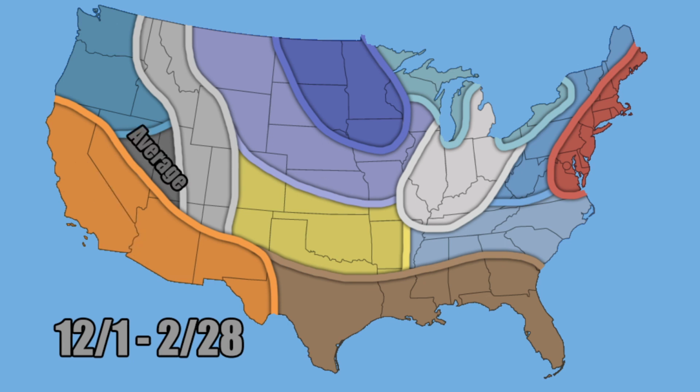Here's your average conditions region, and that is for a little area in between that orange, the blue, and the white there. That's for parts of Nevada and Utah, and a little bit of Arizona there. That's where I'm expecting pretty much average conditions for this winter. Nothing too notable to note out for that region.